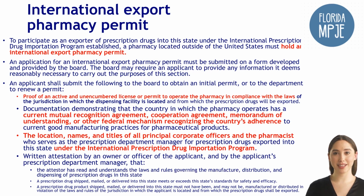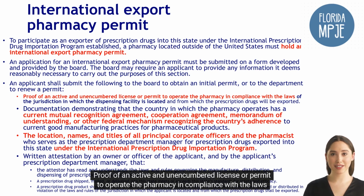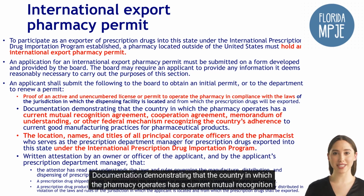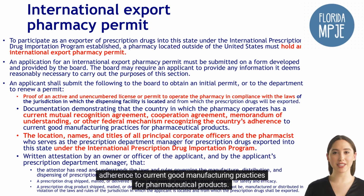An applicant shall submit the following to the Board to obtain an initial permit, or to the Department to renew a permit: proof of an active and unencumbered license or permit to operate the pharmacy in compliance with the laws of the jurisdiction in which the dispensing facility is located and from which the prescription drugs will be exported. Documentation demonstrating that the country in which the pharmacy operates has a current mutual recognition agreement, cooperation agreement, memorandum of understanding, or other federal mechanism recognizing the country's adherence to current good manufacturing practices for pharmaceutical products.